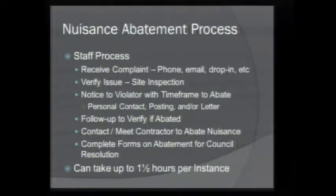Follow up to verify that the nuisance has or has not been abated. Contact or meet with the contractor, depending on the nuisance, to abate the nuisance, going over what junk or debris is classified as a nuisance or where the property is. And then after it has been abated, complete the forms on the abatement for the council resolution, getting our paperwork in order. So one instance can take up to 1.5 hours from beginning to end.